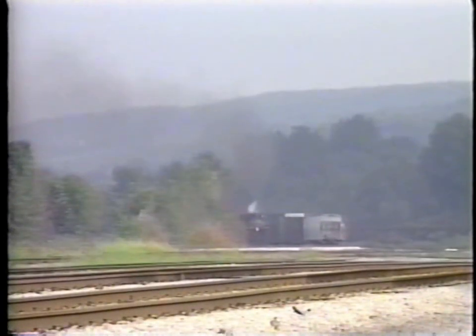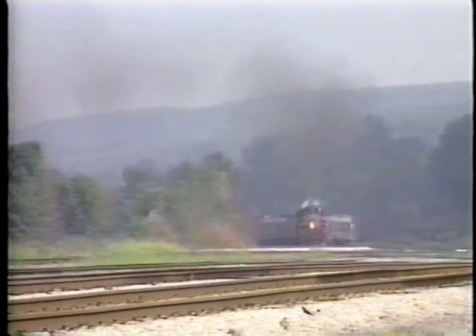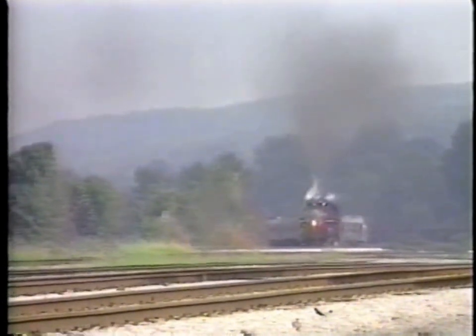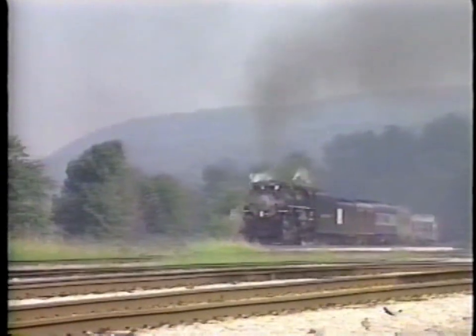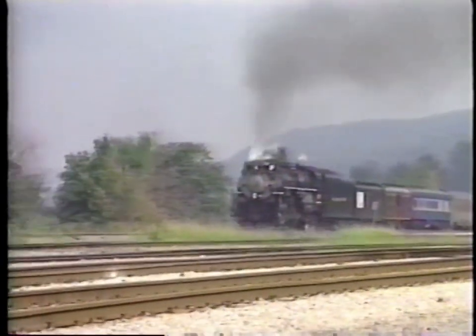From Akron, our train has followed the former B&O line as far as Newcastle, Pennsylvania, where the 2765 interchanged to the former Pittsburgh and Lake Erie Railroad. From here, the 2765 will head south and east along the P&LE through West Pittsburgh, Beaver Falls, Monaca, and Aliquippa before arriving in Pittsburgh.